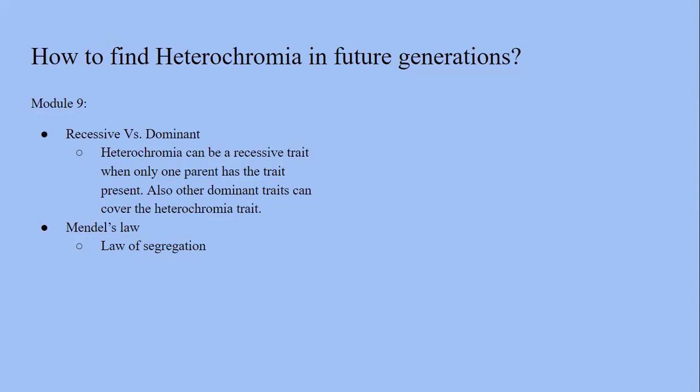And we also learned about Mendel's laws. We have the law of segregation and the law of assortment. And in this situation, the law of segregation works best since we can use this example when it comes to the different color that a flower might inherit. And in this case, we're seeing what color of eye they inherit, as well as if they can inherit this mutation. It's literally the play of how the genes work.